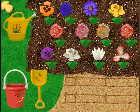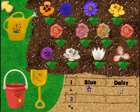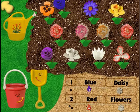We have a secret. Do you know what we're giving Blue for her birthday? Do you know? Flowers! Oops. I mean, flowers. Will you help us pick the flowers? You will? Great! Thank you. Here's what we need. One, blue daisy. Two, red flowers. Can you give the flower to Pale? I don't think we need that flower.